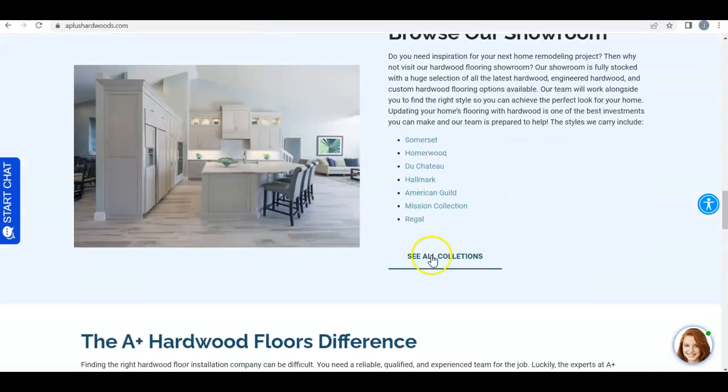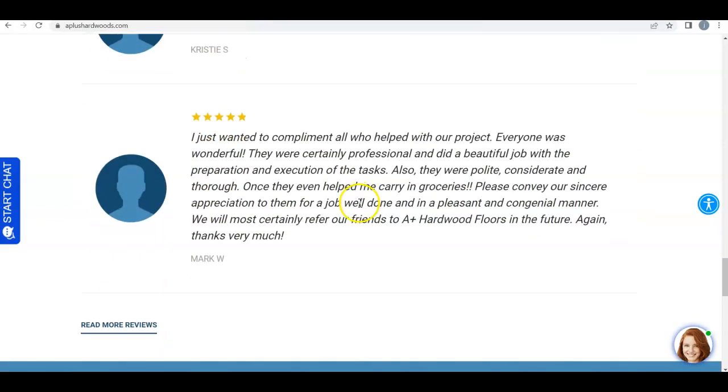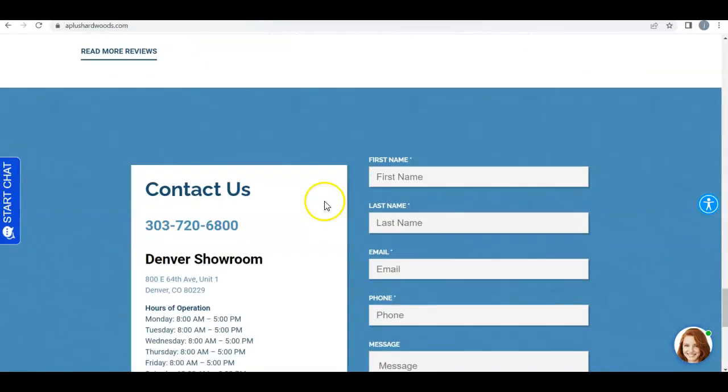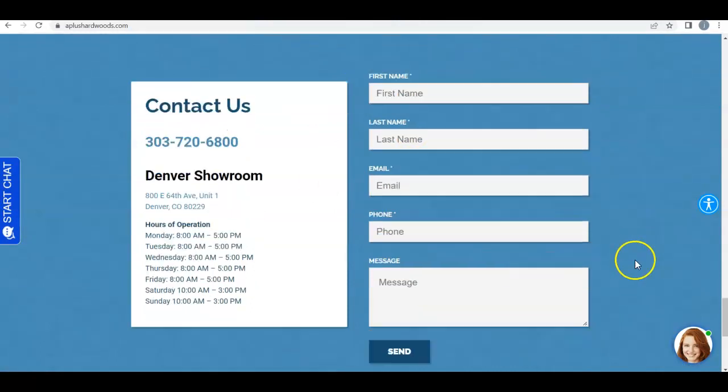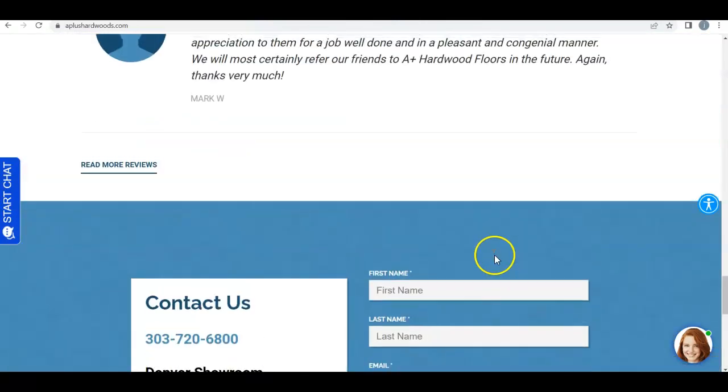Of course, you got your own showroom. You got what's like why you, and of course, some great reviews. And then you have the get in contact with us. So all around, really nice.